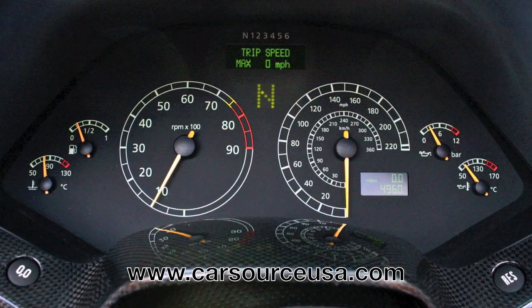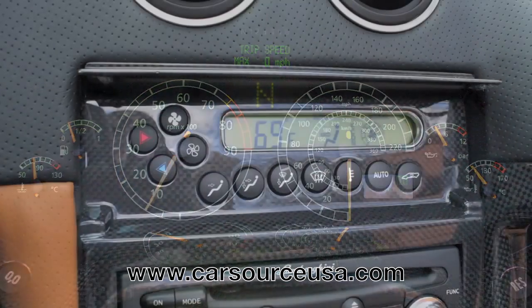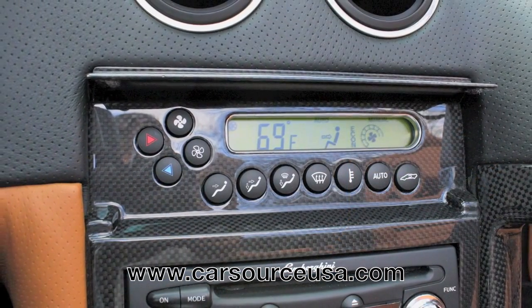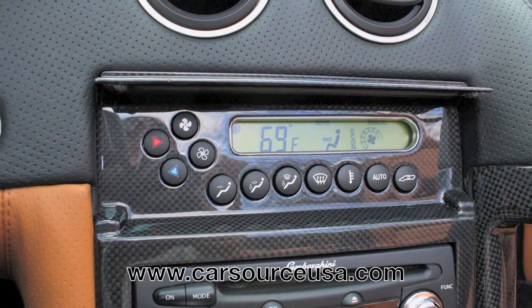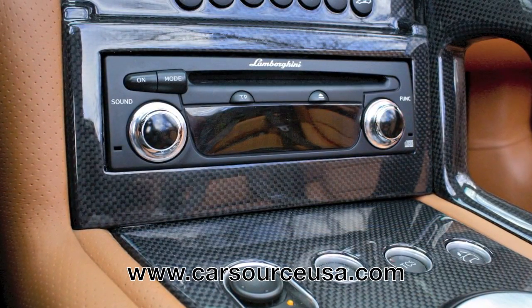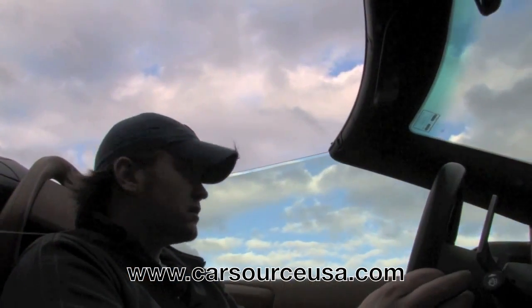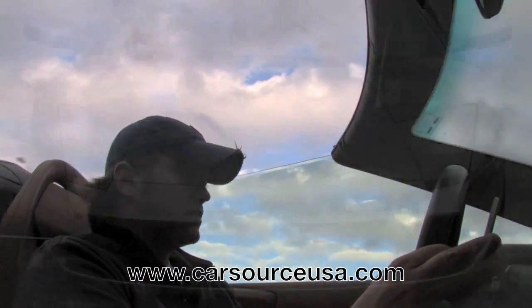Straight ahead of you, the gauges are clear and you have actual analog readings of all your car's vitals, as you should in any proper supercar. The automatic climate control works very well, especially considering the open-top nature of this car. Lamborghini's premium audio includes an in-dash CD player. I'm sure it works, but I didn't check. I did not want to miss a second of the Lamborghini song.